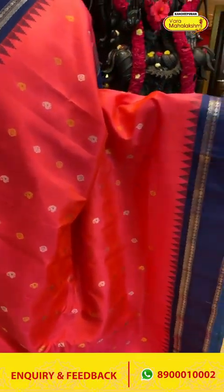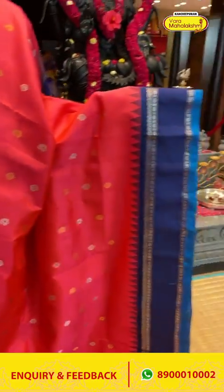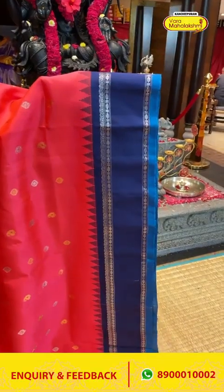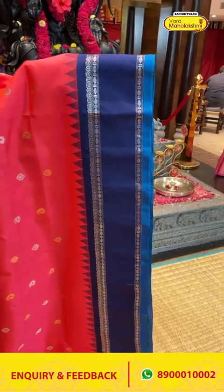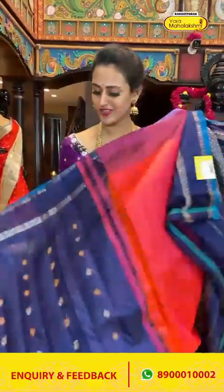Coming to the body, it's paisleys and floral booties and zari and mata. And the border is dollars and boxes with florals and temples. And the pallu is floral brocade. And the blouse is contrast.